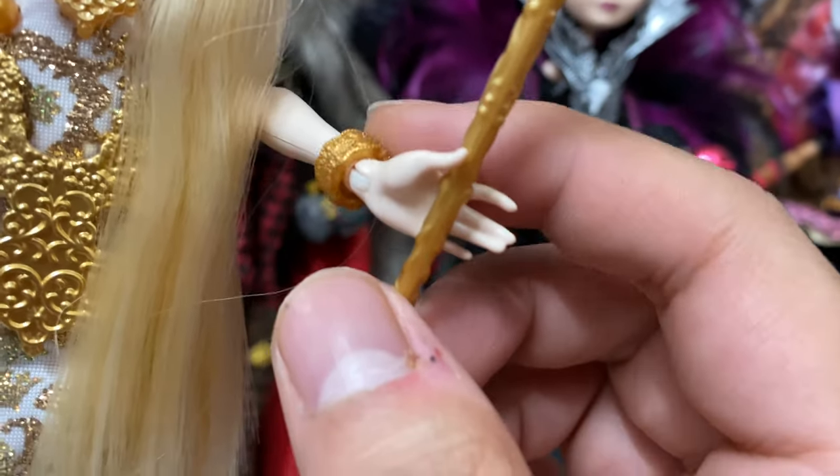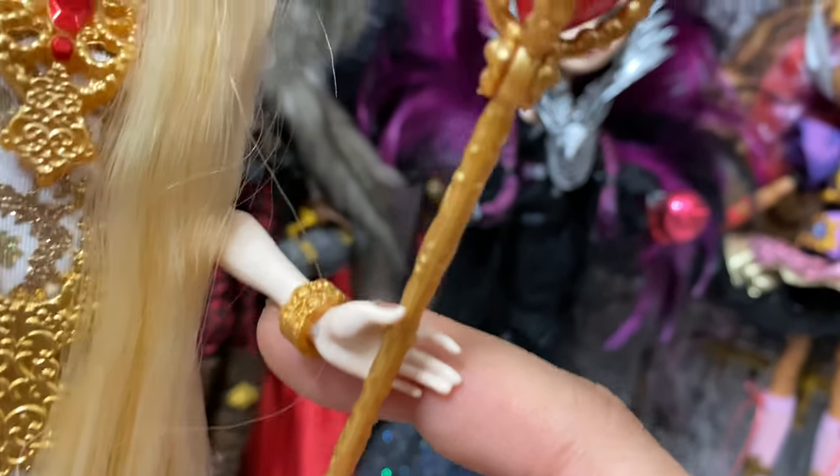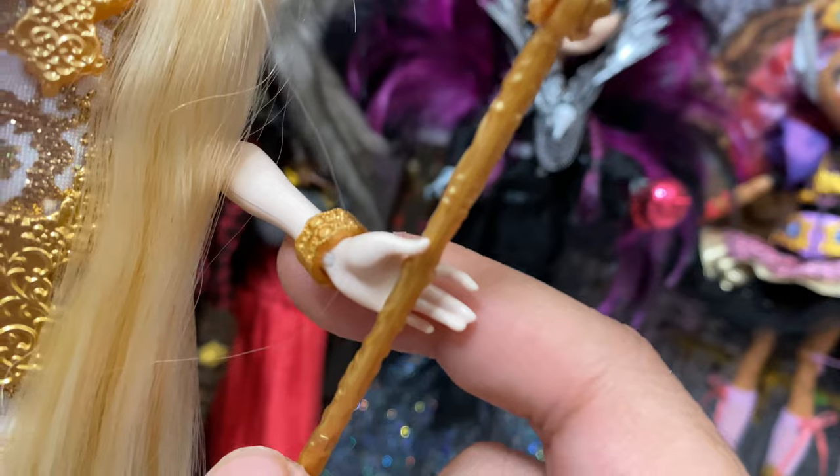Ooh, her destiny here. And don't look at my ugly ass fingernails, please. That's homophobic. If you looked at them, you hate gay people.